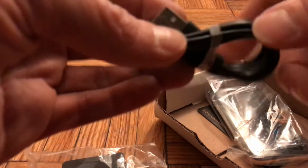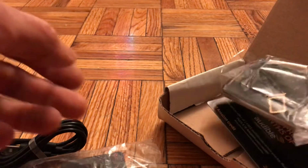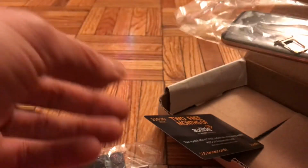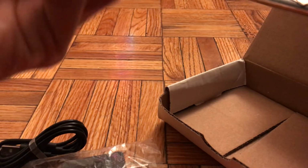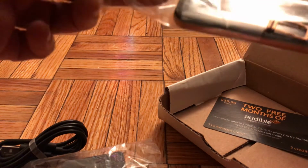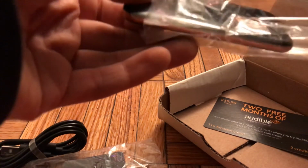There is the cable for the charger. And here is the phone. And there's the SIM tray, which I need to be very careful with. Oh, wow. Two months of Audible. So that's fun. Okay. I actually still read books, so I'm not really too interested in Audible, but maybe.